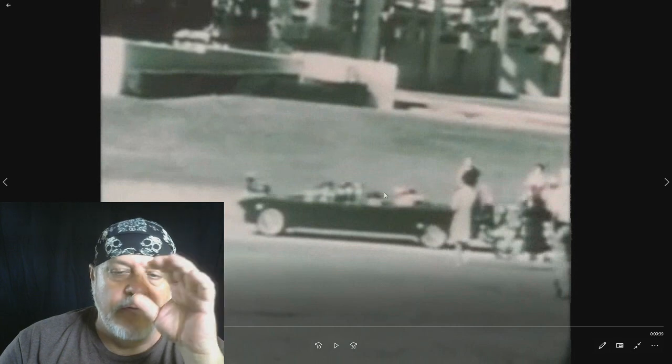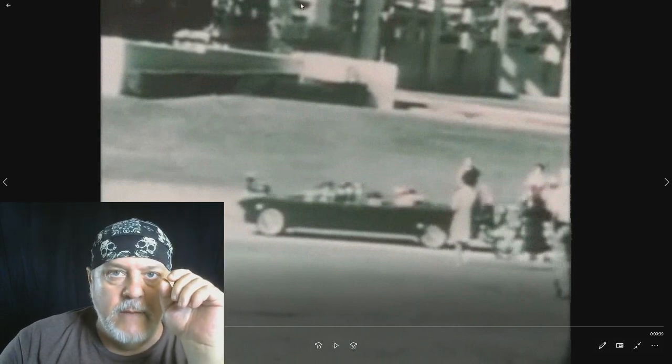Now, when you hear the bangs, you're going to see JFK go back, and then you'll see Governor Connally go forward when he gets shot, and then when JFK gets shot. Remember, JFK got shot from up here if you watch my cursor. This is going to strike him here. Now watch, he gets pushed off to the left, as we say.